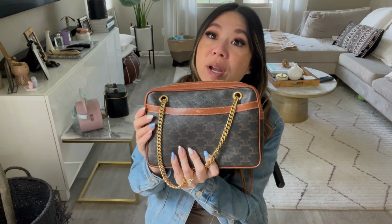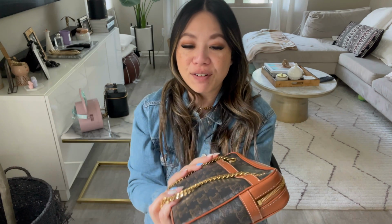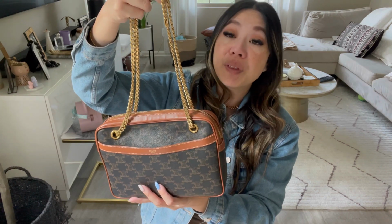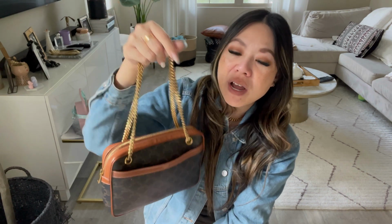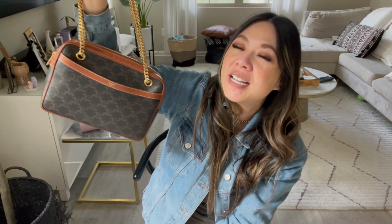It's comfortable to wear. I love the Triomphe that's on it. It is just a very simple bag, and for that, you can wear this crossbody, or you could wear it as a shoulder bag, like such. I wear it both ways, to be honest. I think it looks good regardless. And I almost think this is a little bit quiet luxury. If you know, you know. But at the same time, it's not, because it stands out in a crowd, in my opinion.